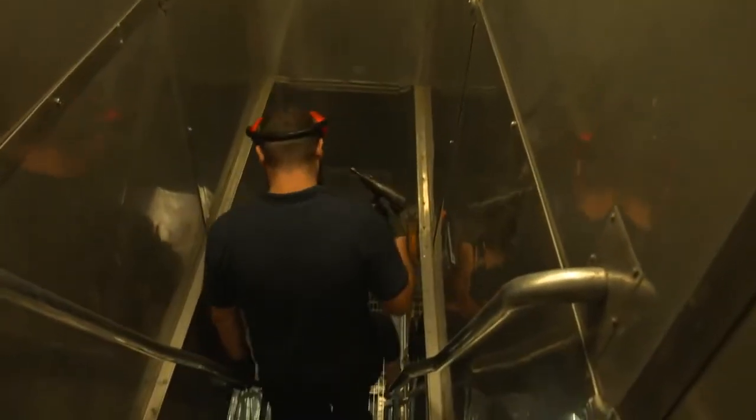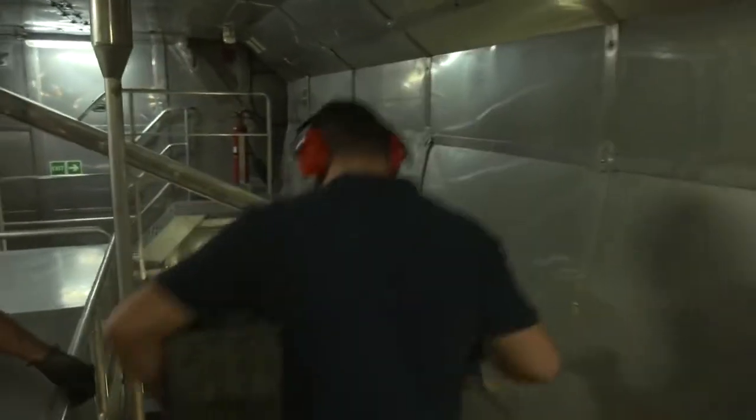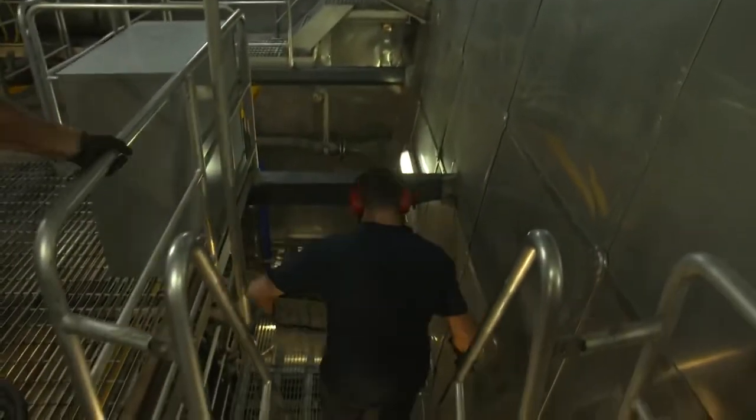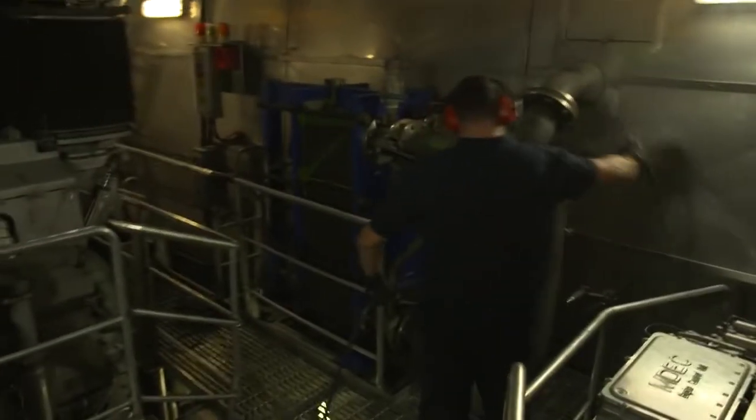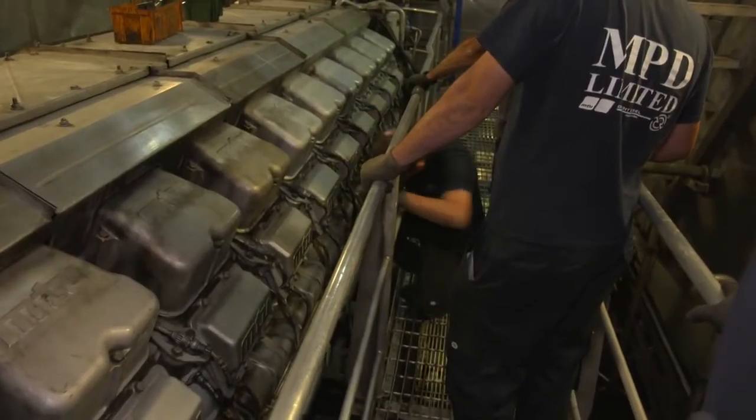This means heading down two levels. Awaiting the men at a temperature of 50 degrees in the engine room are a booming auxiliary power unit and the 48-ton diesel engine. They all know that this means a lot of work under time pressure. Brakes are out of the question.